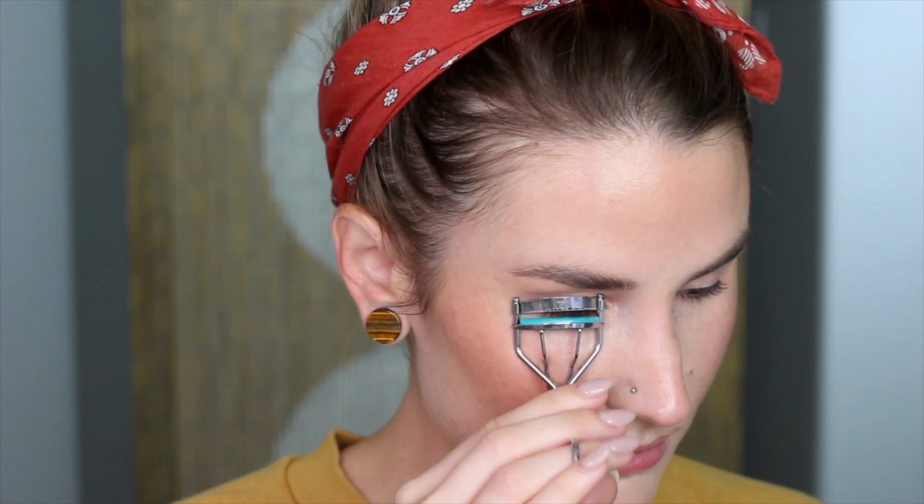Actually, let's curl my lashes first. Let's see, Gucci Westman has a tutorial. Let's see. My I Love You mascara in clean black. So I like to start at the root of the lash and kind of just swivel my way up.